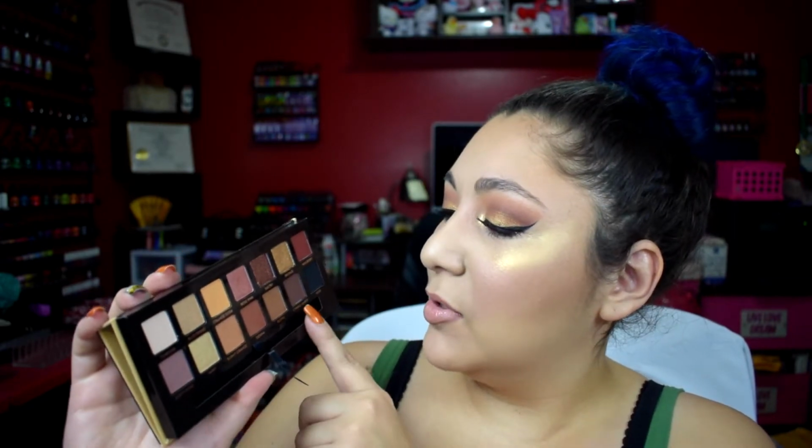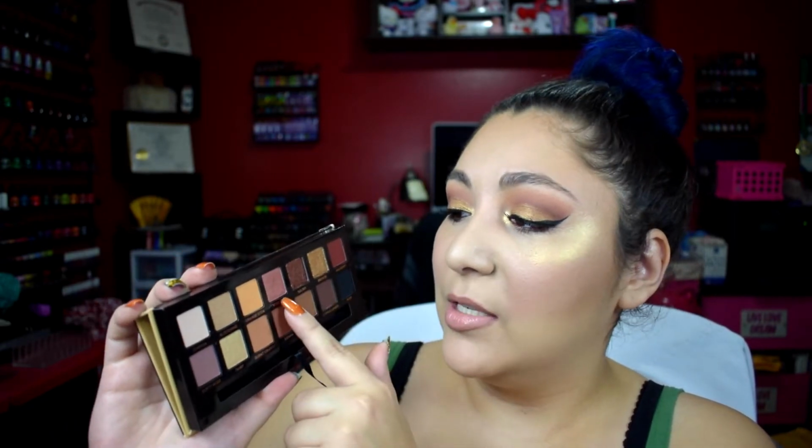I really love Orange Soda and Burnt Orange. Those have been really fun eyeshadows for me to use. I did a more pinkier palette. I did use Dusty Rose and Cypress Umber with this rose pink shade kind of in the middle. So overall, like I said, I've been really enjoying this palette.